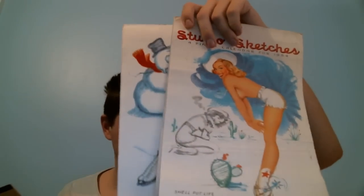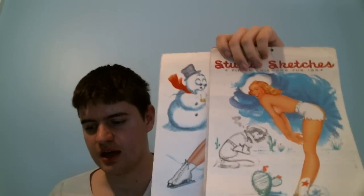So this calendar pad came with these two studio sketch pads from the mid-50s. It was $49.95 for the 3 items, so $16 for the studio sketches, calendars was a great deal, but for this, that seems like a little much, so I might just say I got the calendars for $25 a piece, and then they threw this in, but whichever way, it's going to be the same price anyway.